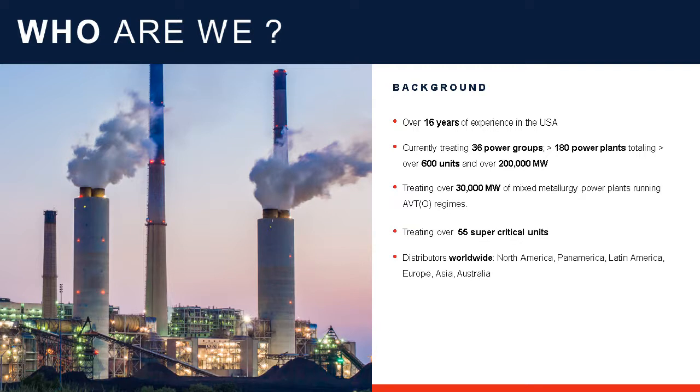Currently, we treat over 200,000 megawatts generating capacity, of which a significant part consists of mixed metallurgy systems. These systems do not only consist of ferrous, but also have copper parts in the water and steam cycle. This is very challenging metallurgy in terms of corrosion mitigation if the unit is operated in the cycling or discontinuous way. We also treat many supercritical units, all with full flow condensate polishing filters, both deep bed filters and Powdex filters.